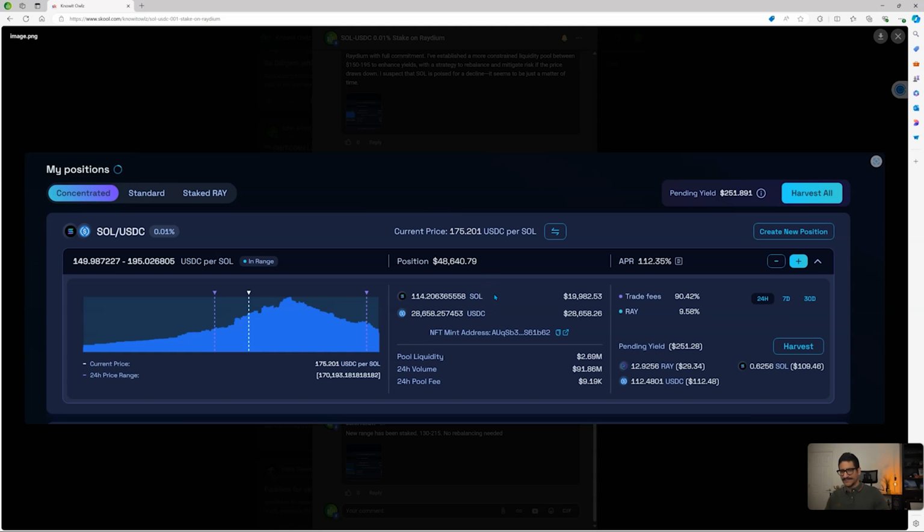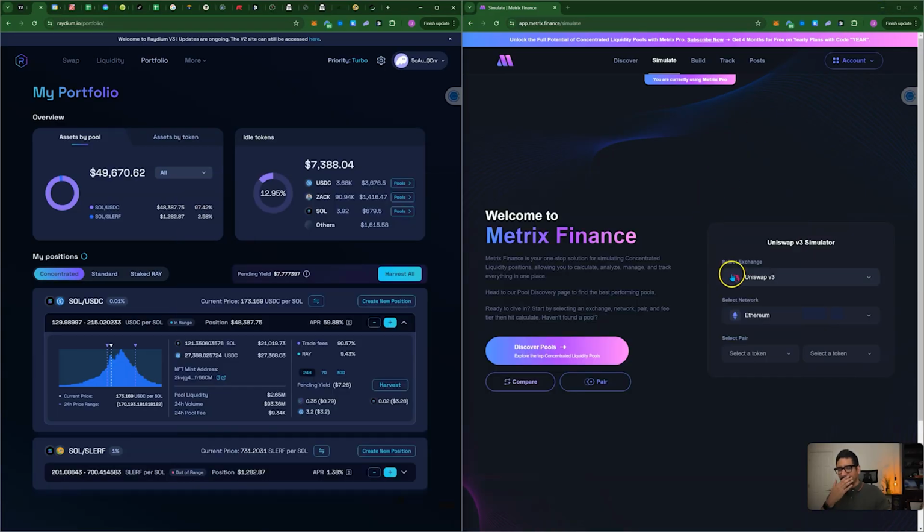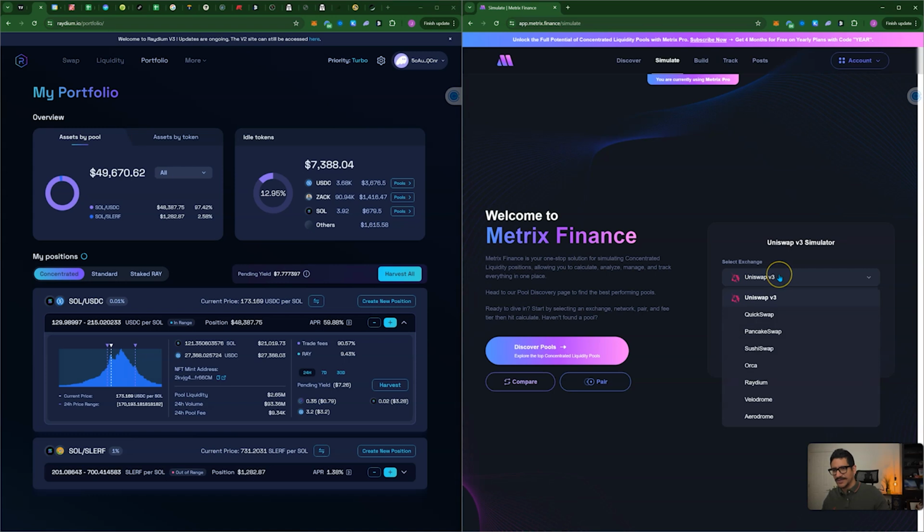Let's take a look. All right, so I went to Metrix Finance with 48,640. And I was like, all right, I need to rebalance this liquidity pool. So I have the pro account, but you can see all the options here that they're supporting. They're doing a great job over at Metrix. So glad that they support Raydium now.